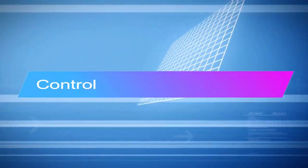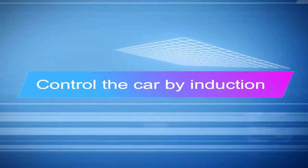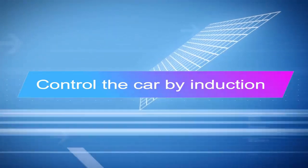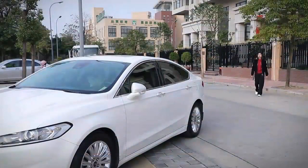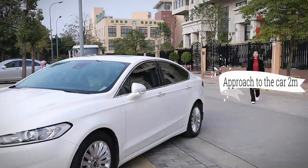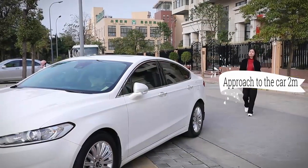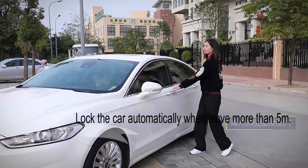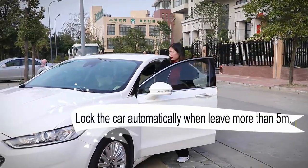Chrome mobile phone PKE control automation. Open the mobile phone app to set the PKE lock-unlock mode. When you carry the mobile phone within 2 meters of the car, the mobile phone and the car immediately recognize each other's identity, and the car will be automatically unlocked. 5 meters after leaving the car, the door will lock automatically.